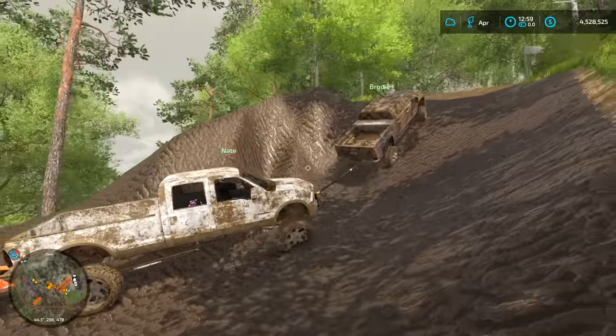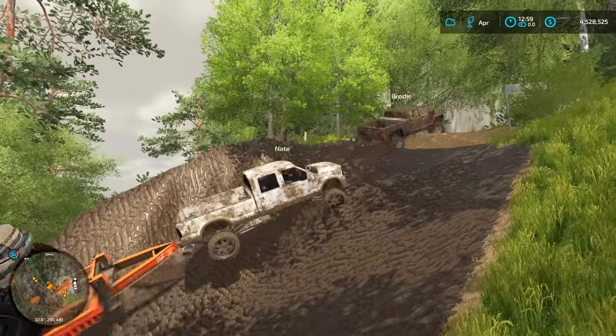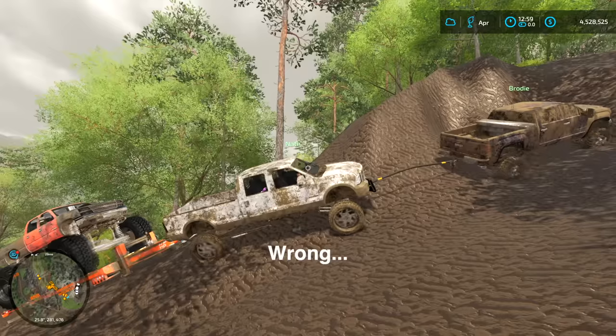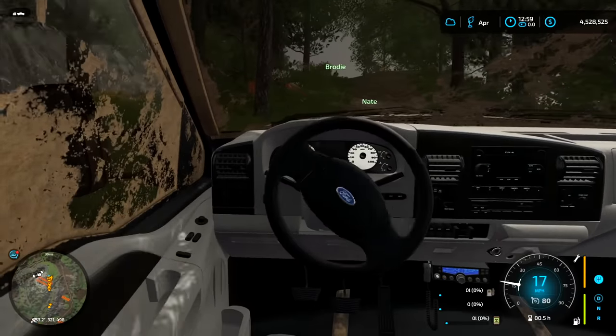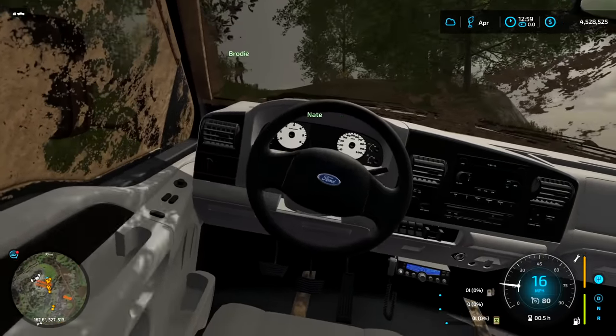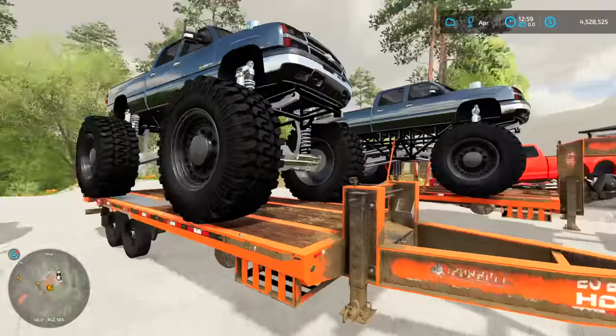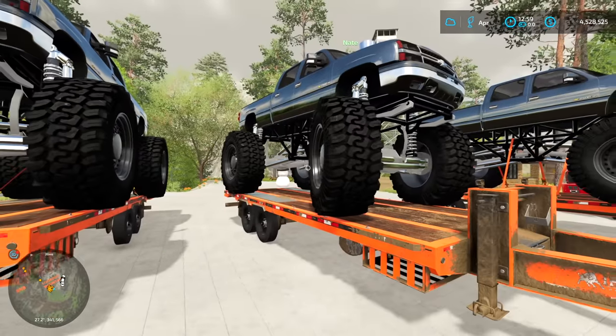There's no proof of me going in reverse. I was going forward. There you go. Saw the wheel spin backwards. They were spinning forwards. Prove me wrong. Okay, and this should be the last hill, and then we should make it. We all made it. We got the trucks all cleaned off before he saw it.